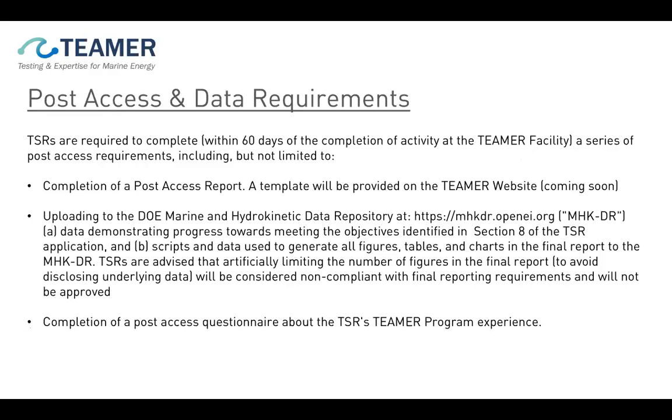After the testing period, we do have a few post-access and data requirements that are part of this agreement between POET and the applicant or the TSRs. TSRs are required to complete, hopefully within 60 days of the completion of the activity at a facility, these post-access requirements, including completion of a post-access report. Again, we will be providing a template for this post-access report.